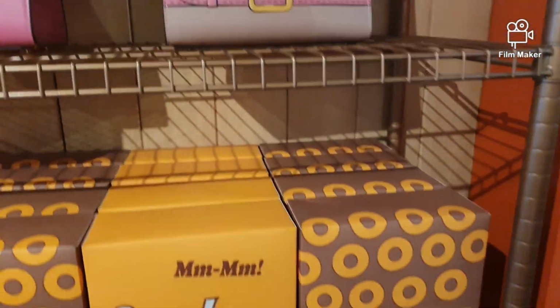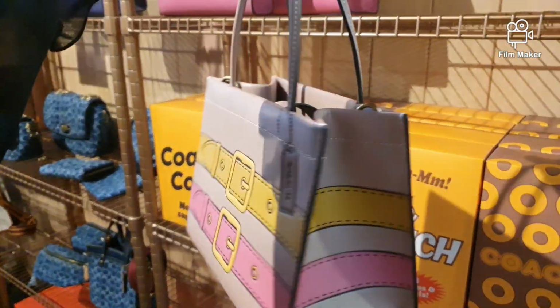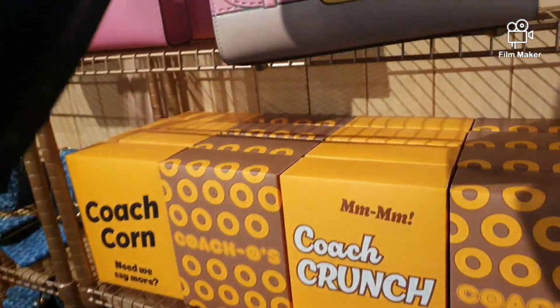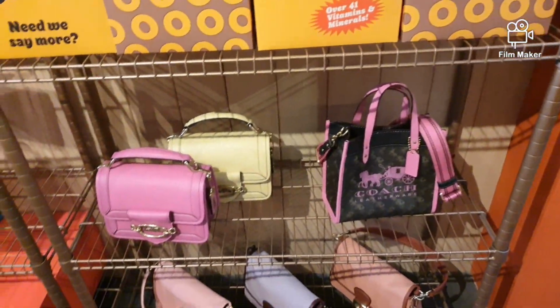We have more Coach items, and this bag is very unique to only the pop-up shops. Apparently the SA was saying that it's only launched at pop-ups, and then it will soon appear at the Coach boutiques, probably a month later, so we may see that in store.